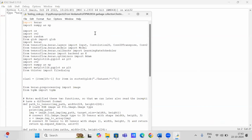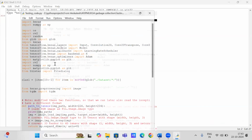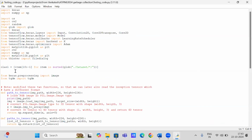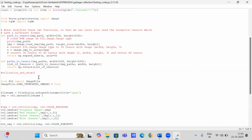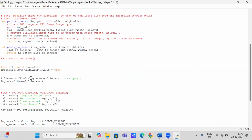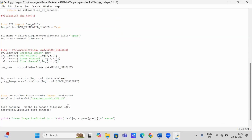Here's our main testing code. This is nothing but our dataset classes. The class names will be fetched by this. And this is what we did before. In training, we converted 3D tensors to 4D tensors. The same we are doing here, because our model is imported from there, so we give input as 3D to 4D tensors for the image. After this, every image will be converted into RGB, and then it will be predicted based on that model.